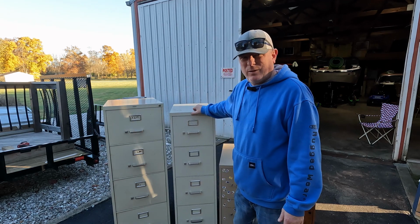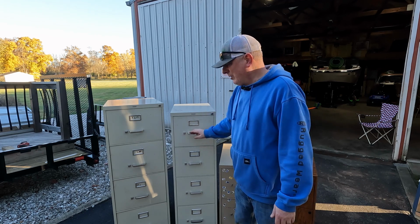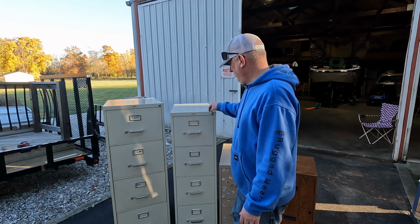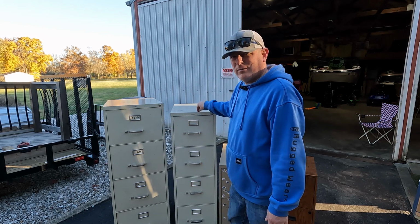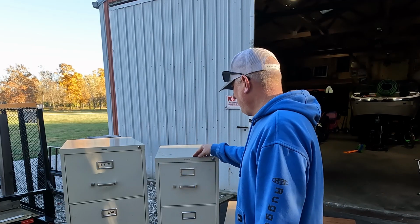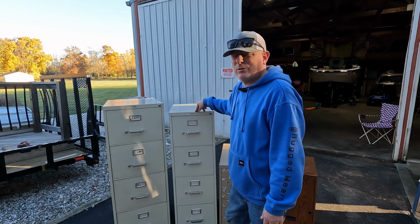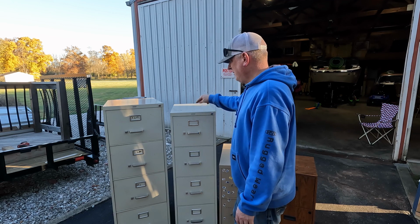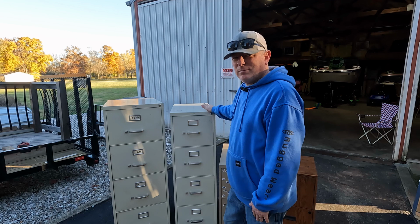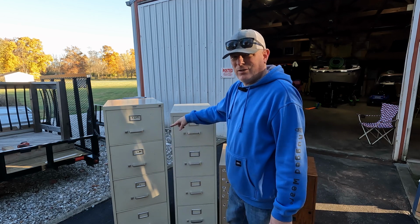This one is a brand Hon, H-O-N. And I don't know what the difference is between this one and this one, but this specific model from Hon is selling right now for $589 for a file cabinet that somebody left and threw away. So let's just say it's still like the other one, worth about $200. We got $400 worth of file cabinets just in these two.